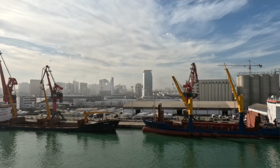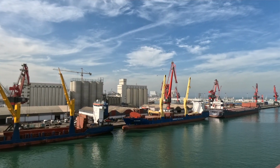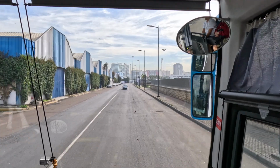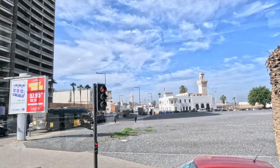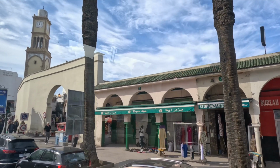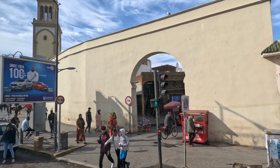We are here in Casablanca. We're in the commercial port area, and we're about ready to go out. It's the afternoon. The air is not looking all that great. Time to go look at Casablanca. Yay! It's cleared up a little, so the air is not so bad as I showed you just before this shot. Oh, that's the Medina that we're going to be going to.